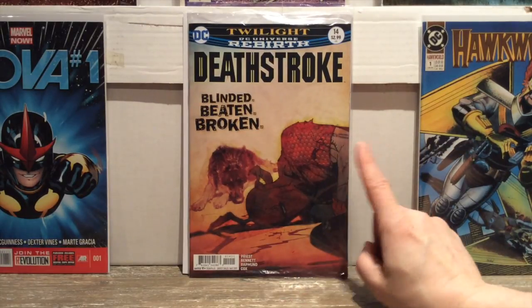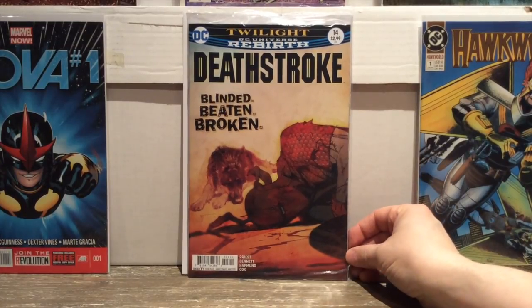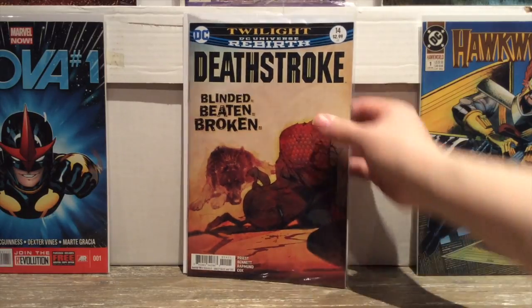I don't know. Anyways, really enjoying the Deathstroke title, more than I ever thought I would. Love the art. I love Bennett. Bennett's a terrific artist, very underrated in my opinion. Let's move on.